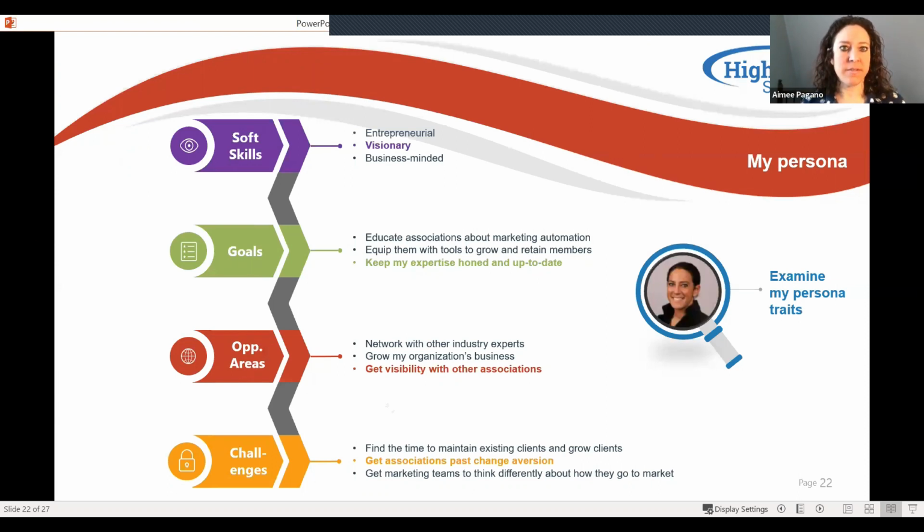From a goals perspective, my role, what I'm looking to achieve, is to educate associations about marketing automation, content strategy and lead gen tools. I want to equip them with the tools to grow and retain membership. And while all this is happening, I want to stay ahead, so I want to keep my expertise honed, sharp and up to date. From an opportunity standpoint, I want to network with other industry experts, those in the field that I can talk shop with. I want to grow my organization's business as part of my role. That's one of my goals. And I certainly want to get visibility with other associations.